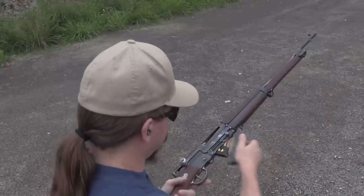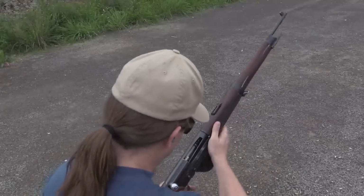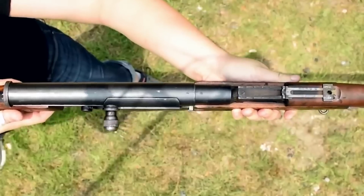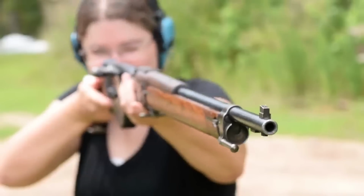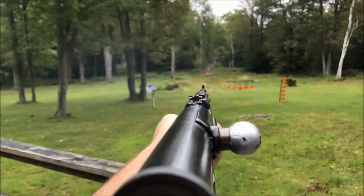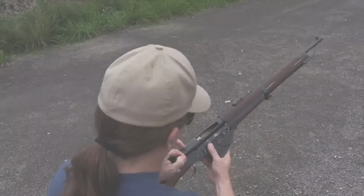One of the main concerns was its reliability. The rifle was prone to jamming and malfunctions, particularly in adverse conditions or when subjected to dirt and debris. The complex gas-operated system and the tilting bolt design were more susceptible to fouling and required meticulous maintenance to keep the rifle functioning reliably.